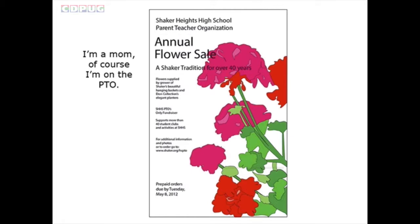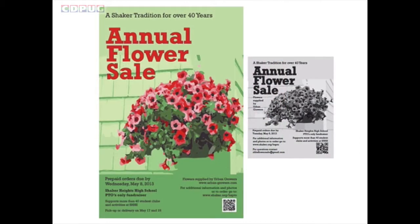I have 2 kids, as you've seen, so naturally I'm on the PTO. It's amazing how much work there is for a free graphic designer when you're on a PTO. This was last year's flower sale poster. This is this year's flower sale poster. Believe it or not, it's a pretty conservative group of women, so it's taken me a while to sort of convince them they need more color in their lives.